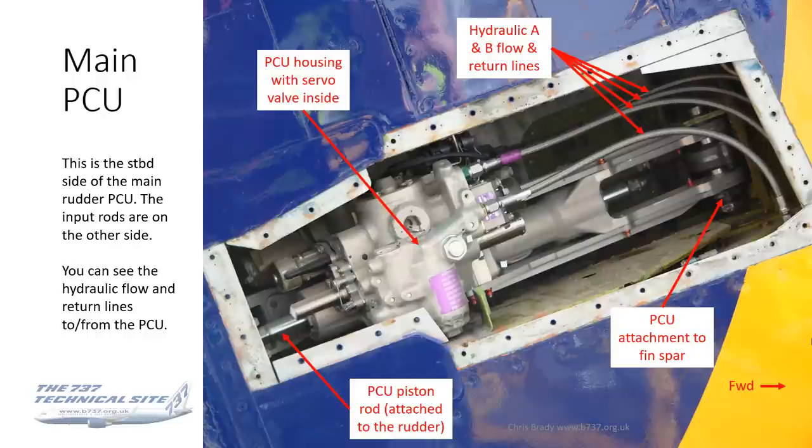And you can see there up at the top the hydraulic system A and B flow and return lines, which is why there are four of those. Again, over on the right-hand side, that's where the PCU is attached to the spar of the fin, and at the other end is the piston, which is attached to the rudder. And in the middle, you've got the PCU housing itself, and that contains a servo valve, which is the thing that converts the inputs from the rods into hydraulic pressure to the PCU piston.